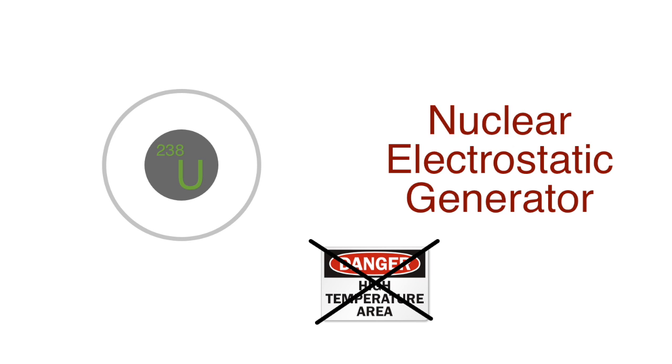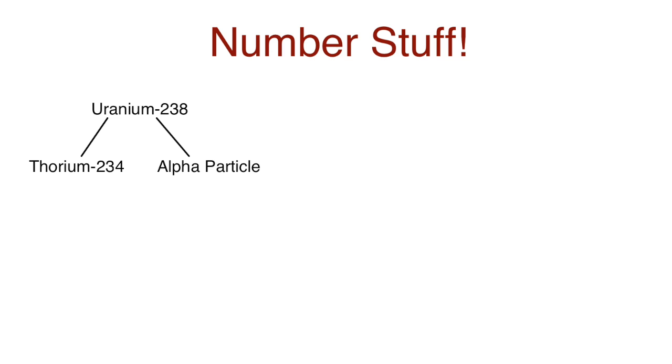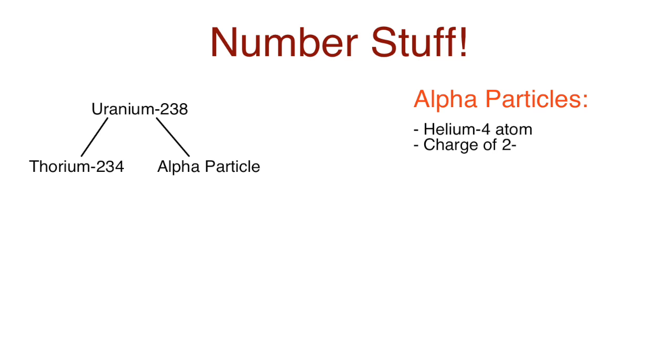Uranium-238 is a good radiation source for this, as it does not experience temperature increase due to radioactive decay, and unlike most other radioactive elements, can be handled by people in relative safety. The calculations involved are quite simple, and there are no overly complicated formulas to go through. Uranium decay splits one atom of uranium-238 into one thorium-234 atom and one alpha particle, which is basically a helium-4 particle with a charge of 2+.